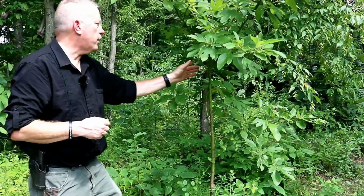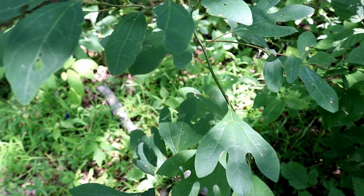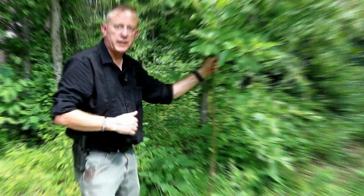But a word of warning with the sassafras is that it contains safrole, which evidently you're not supposed to drink more than just a couple of cups a week of any tea that you make from this tree.